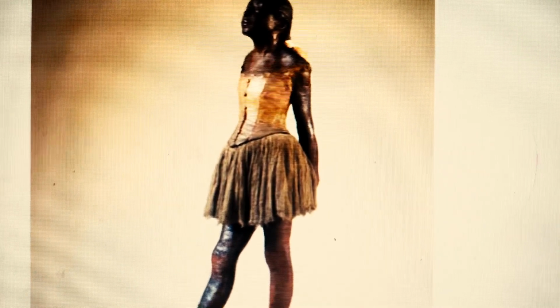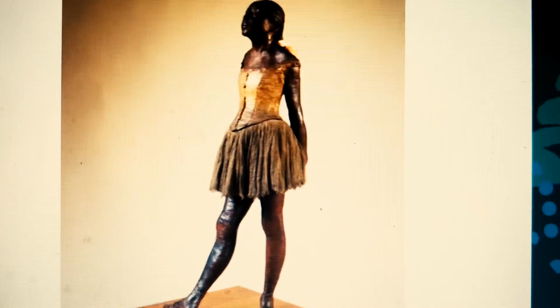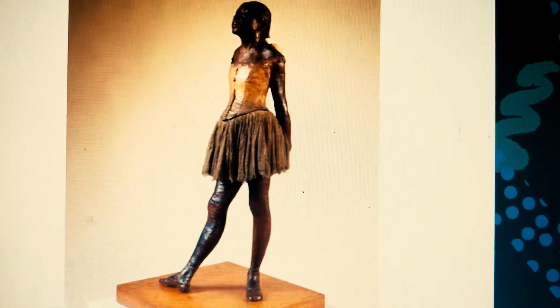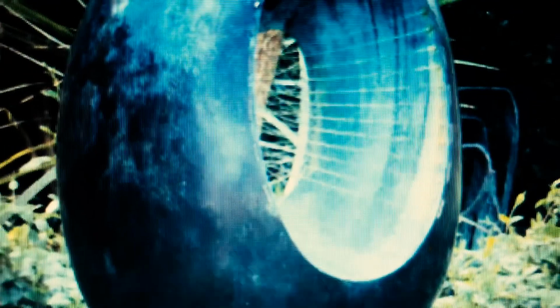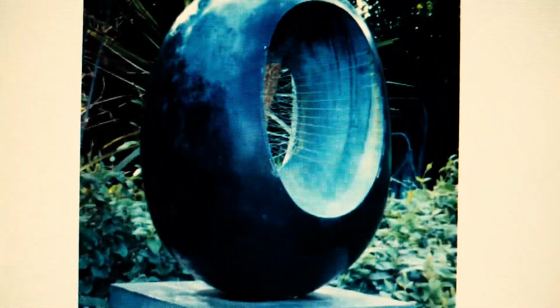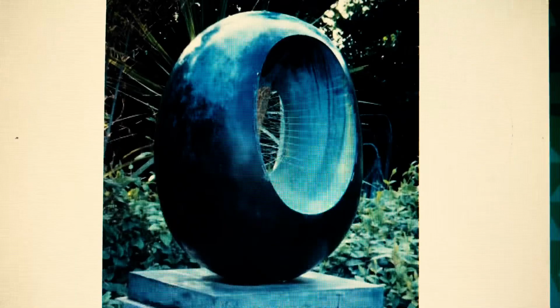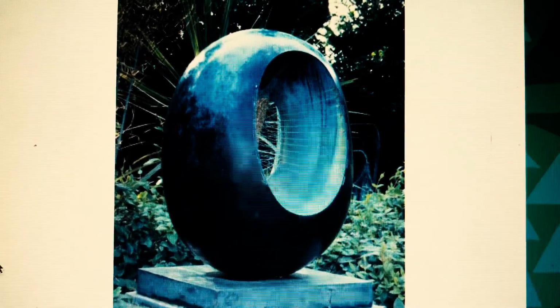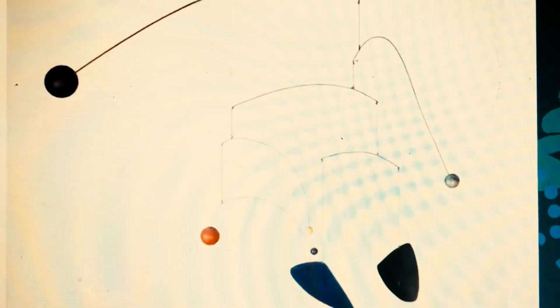This sculpture is a ballet dancer that Edgar Degas made. It's entitled Little Dancer, Age 14. And he made her out of bronze. This artwork is entitled Spring by Dame Barbara Hepworth. She was inspired by pebbles, shells, cliffs, and the sea. She was interested not only how a sculpture looks, but how it feels and even how it smells.